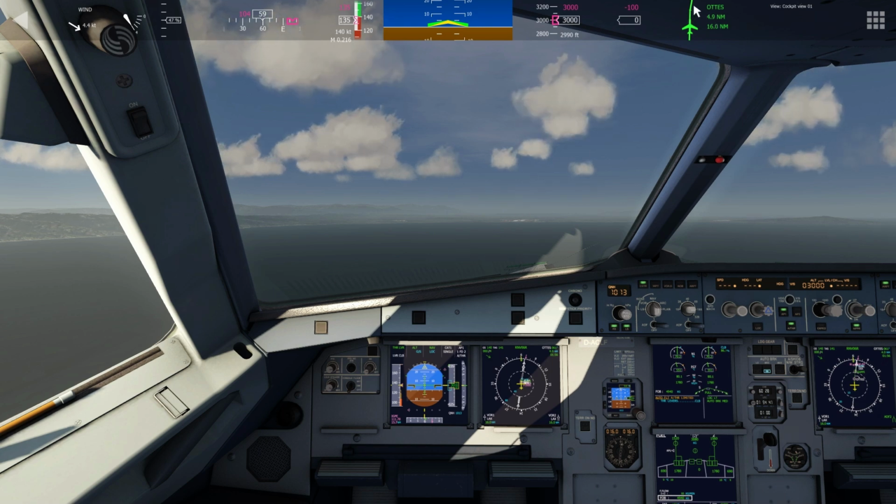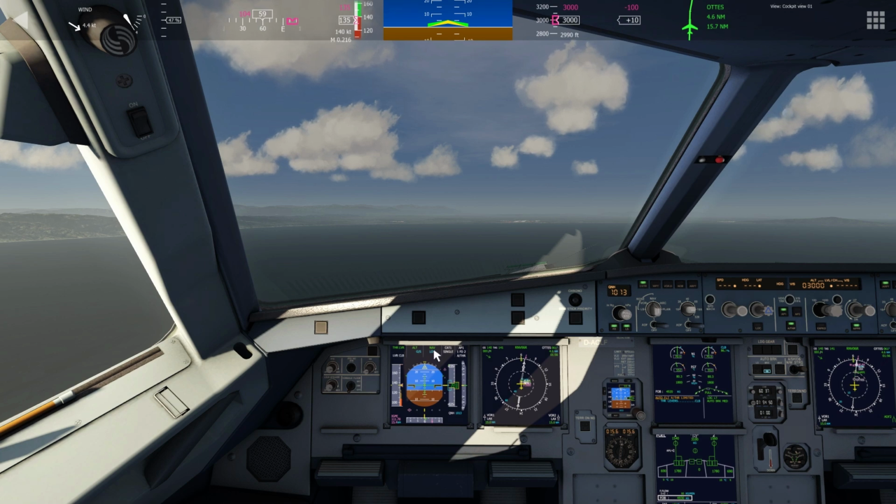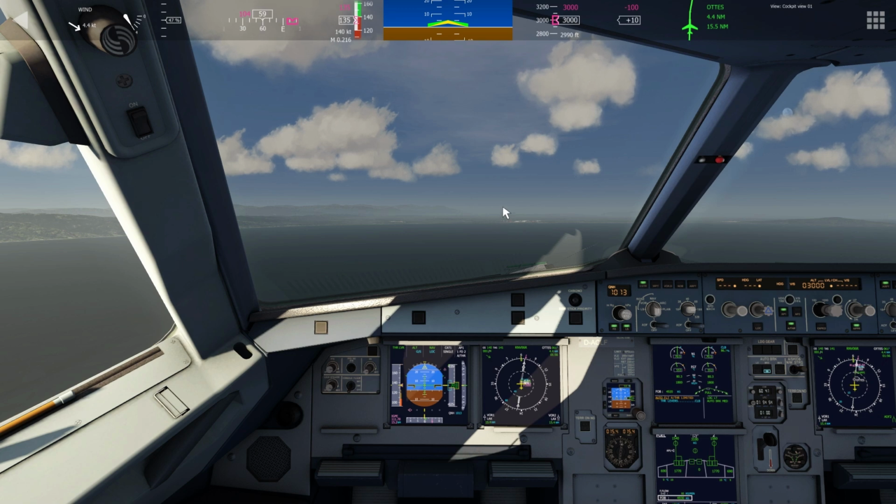Slight turn there. I think that's when the localizer might come in. That should come in first, and then the glide scope.